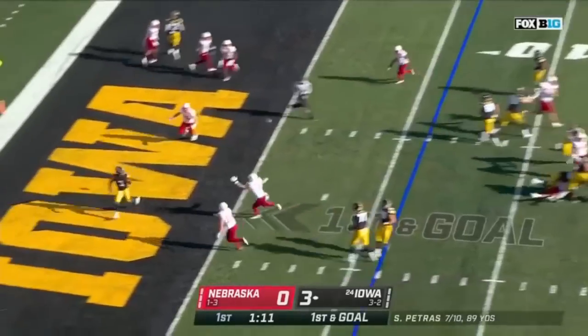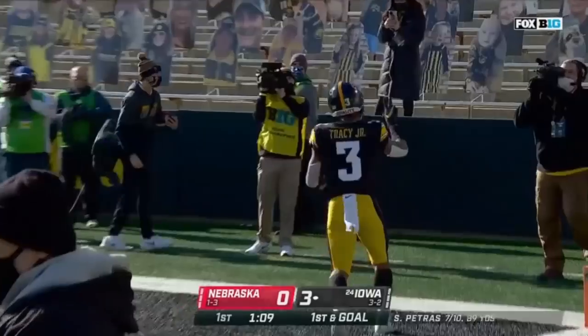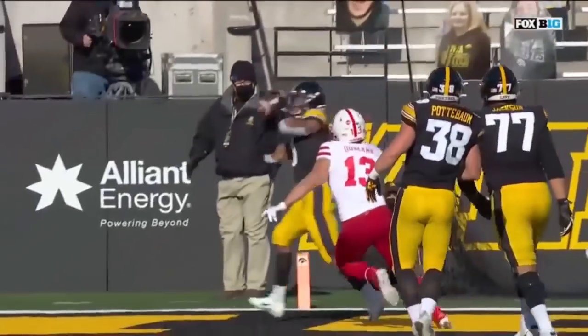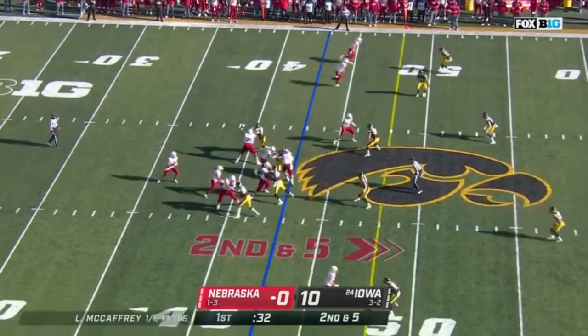Play fake. Wide open. Touchdown. Tyron Tracy makes the touchdown catch. And defenders just didn't pick him up. Coming across. To go tempo. It really made the difference for them.